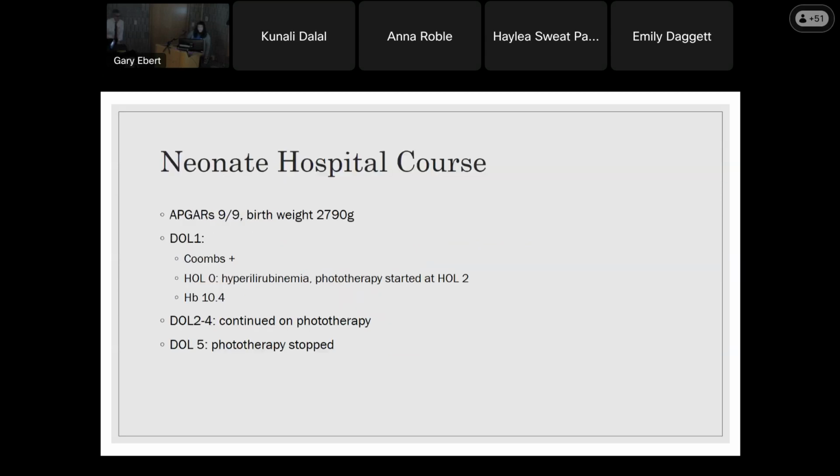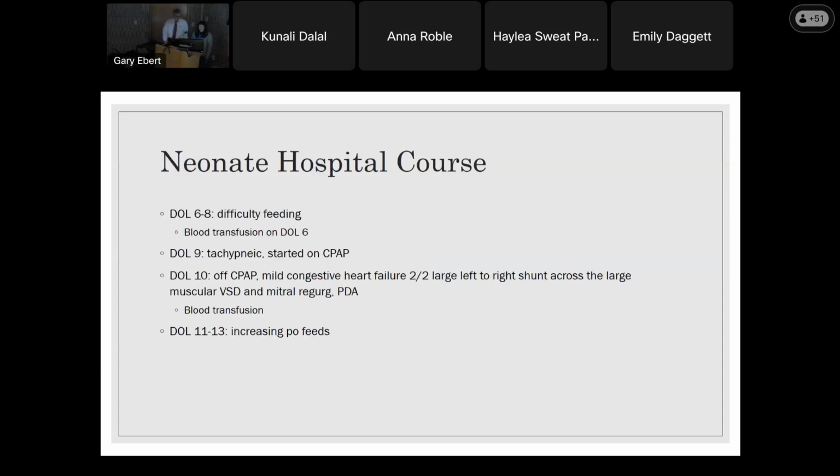The fetus had Apgars of 9 and 9. On day of life 1, the fetus was Coombs positive, had hyperbilirubinemia, and was started on phototherapy. The baby was continued on phototherapy until day of life 5. Then on day of life 6, the baby required a blood transfusion.